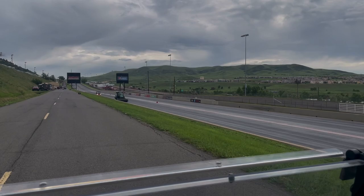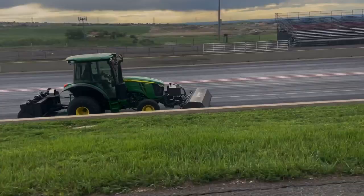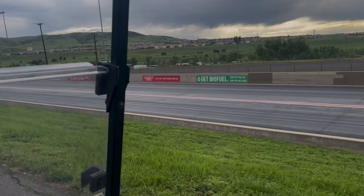Well, what do you know? A dragger. You don't see that a lot from our hometown. So, just beautiful landscape.